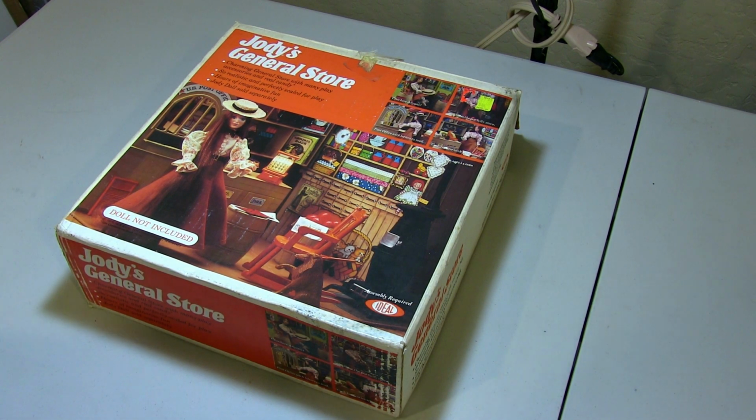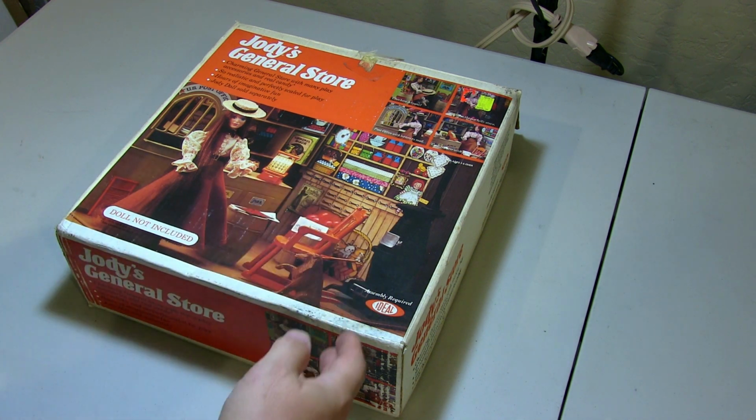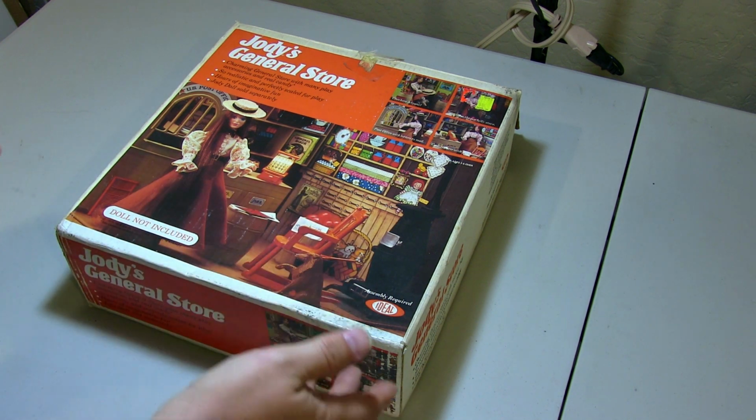Hey everybody, and welcome back to Richard's Toy Room. Today we have a toy that's kind of, if you want to put labels on it, a girl's toy. This is from the mid-70s, around 75, 76. There was a line called Jody the Country Girl, and she had quite a few different play sets that you could buy.